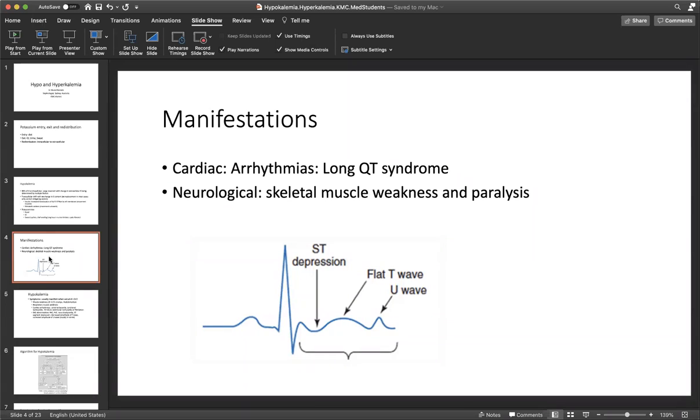For example, patients present with what looks like a snake bite or myasthenia, and then we check the potassium. The potassium is measured at 1.5 or 2, where the only reason they have muscular weakness is because of low potassium. Now, what are the ECG changes?